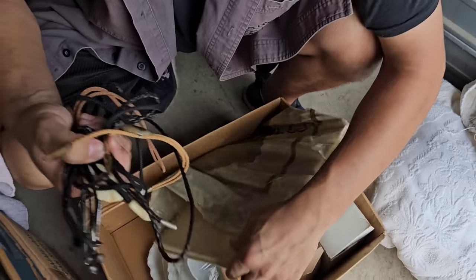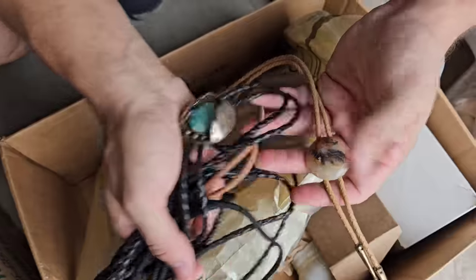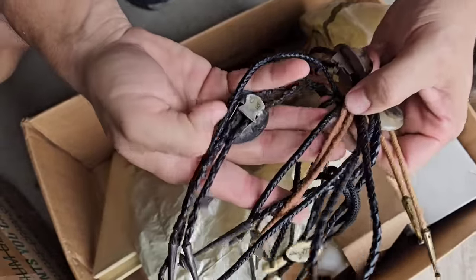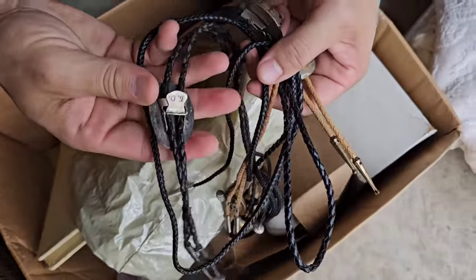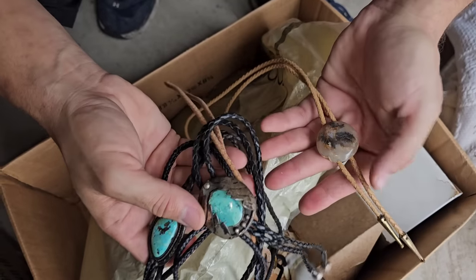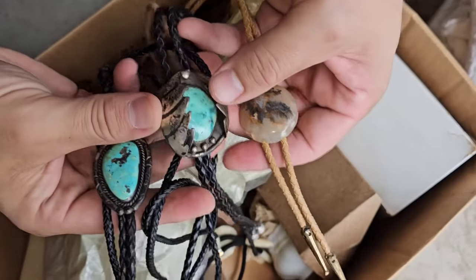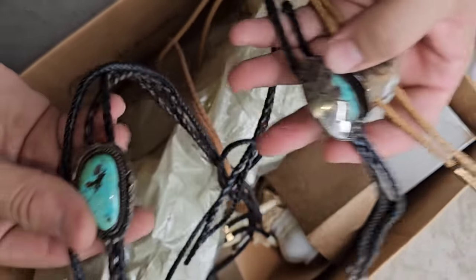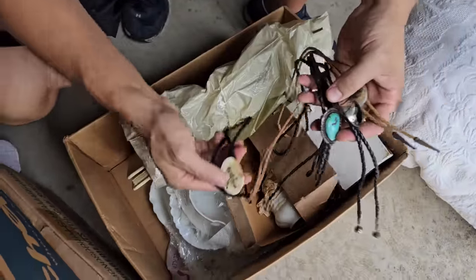What? Look at this. Oh, that's silver. Oh, wow. That's silver. Those are beautiful. Turquoise and the silver. Oh man. Silver. I don't know what stone that is. It's pretty. I told you we were gonna find more in here. I told you we were gonna find more silver, didn't I? I said it and we did it. Oh, here's another one.